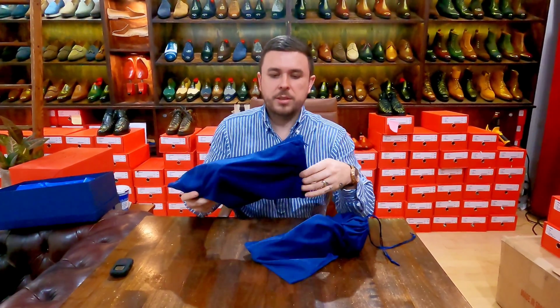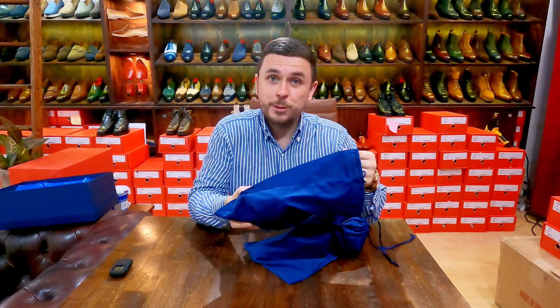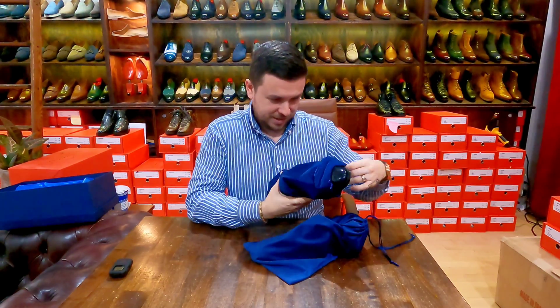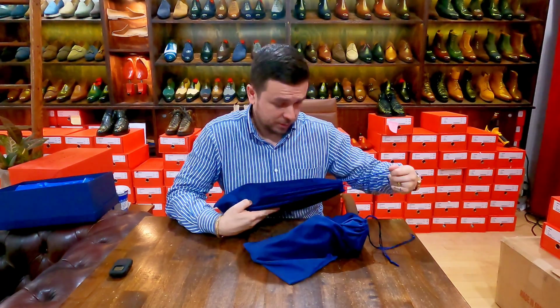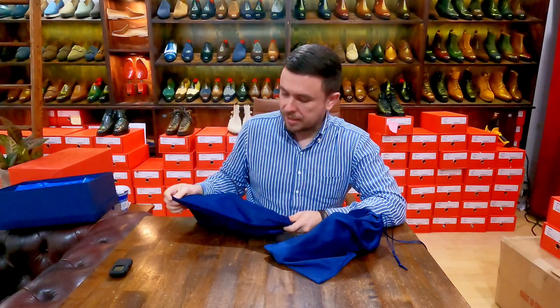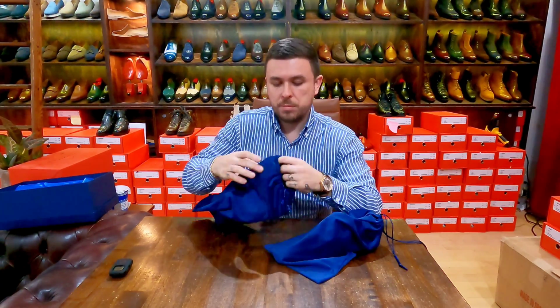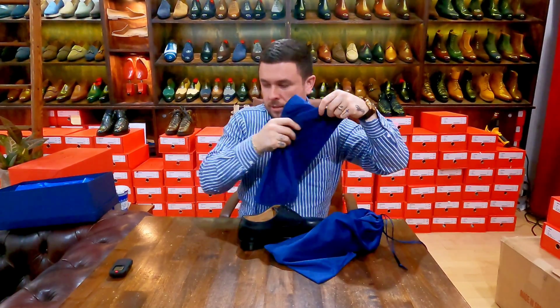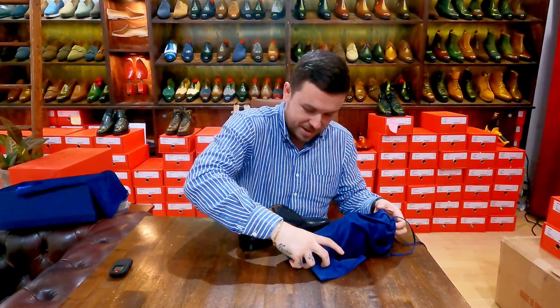All right, so here we have velour bags, which are always nice. I don't really care for velour as a material in clothing. I guess it has its place for black tie events, but I've always liked it as a shoe bag, as it's quite thick, so it's definitely going to protect your shoes. All right, let's take a look at what we got.